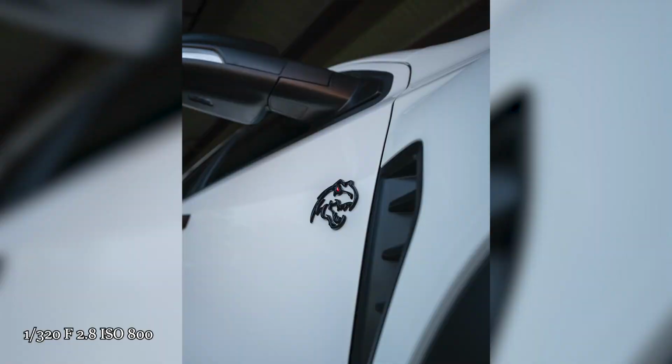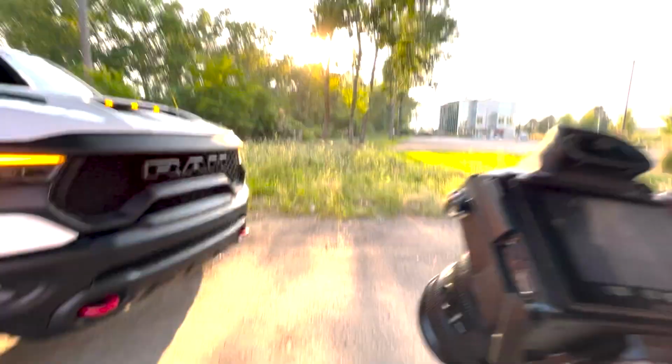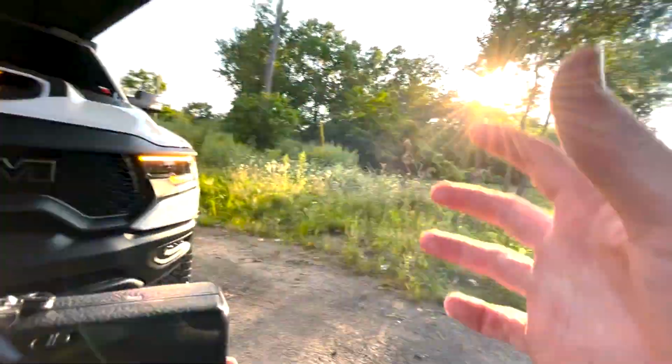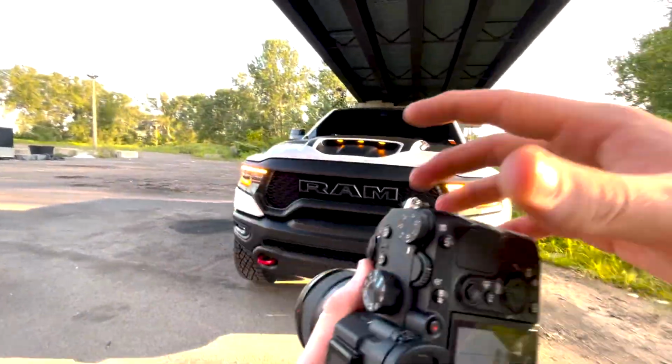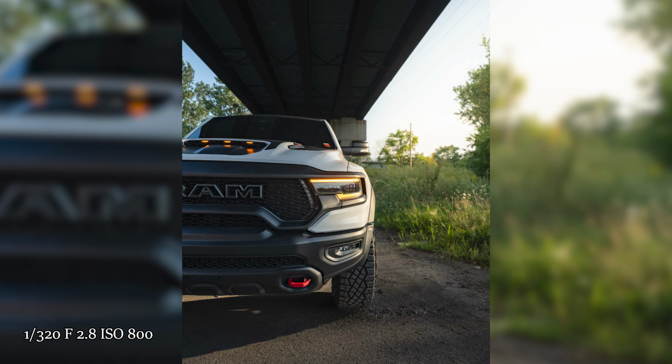But I'm gonna get some simple badge photos, kind of some detail shots. I'm basically just gonna run around the vehicle, take as many photos as I can at this one location and not use up too much of my time. And then just work from there.